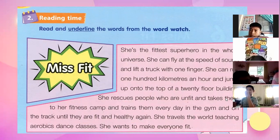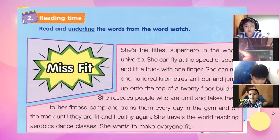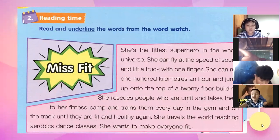So before we go to the questions, I would like some of the students, one by one, to practice reading. So who is going to read first? Me. All right, go ahead.